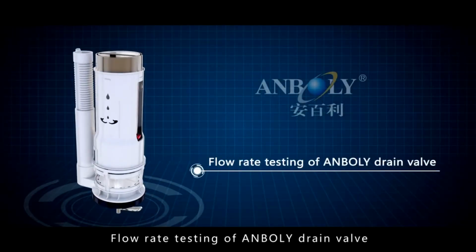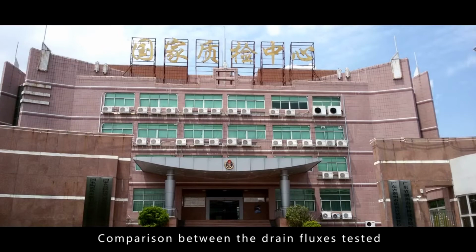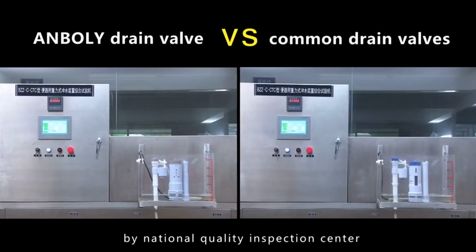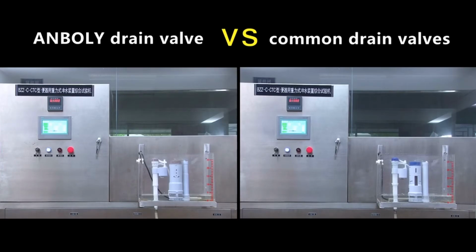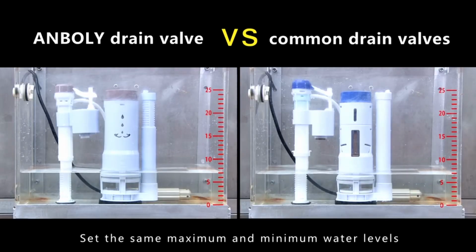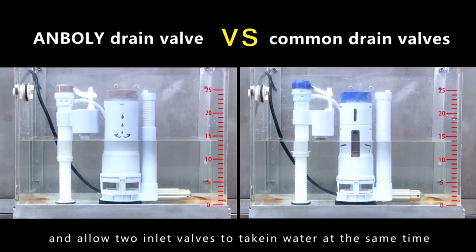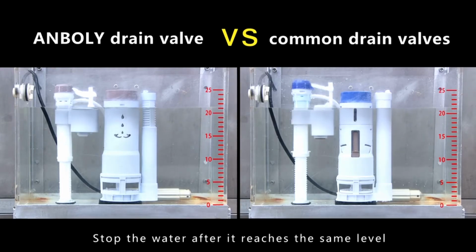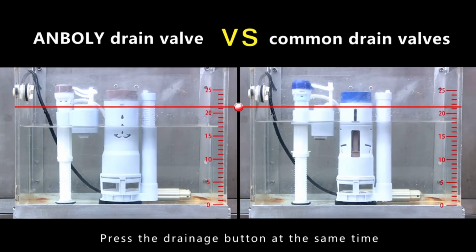Fluid testing of Anboly drain valve. Comparison between the drain fluxes tested by the National Quality Inspection Center, Anboly drain valve versus common drain valves. Set the same maximum and minimum water levels, and allow 2 inlet valves to take in water at the same time. Stop the water after it reaches the same level. Press the drainage button at the same time.